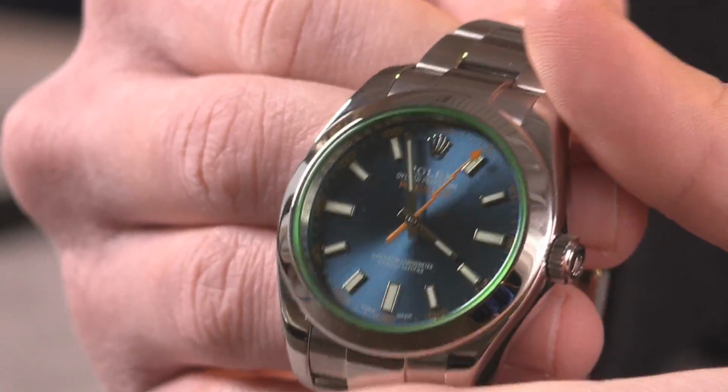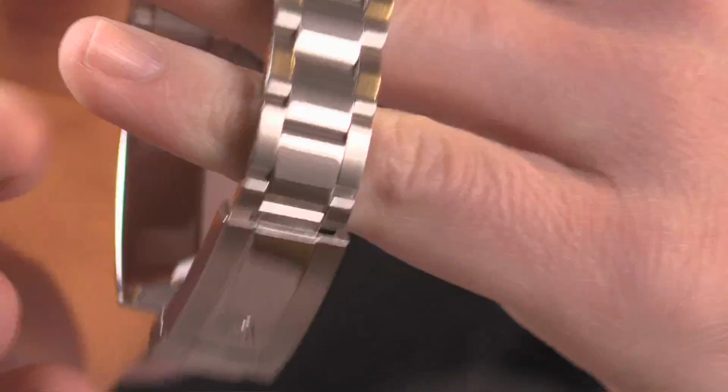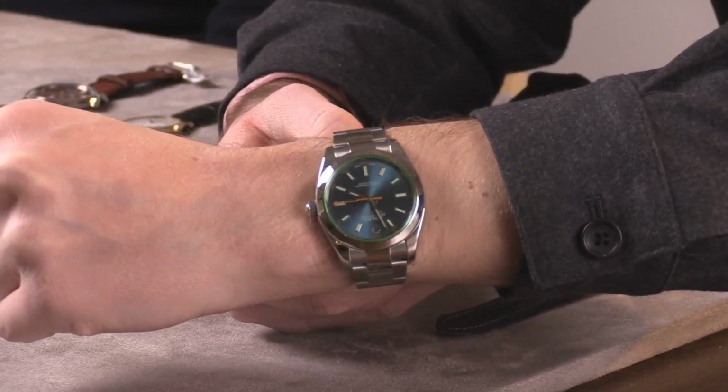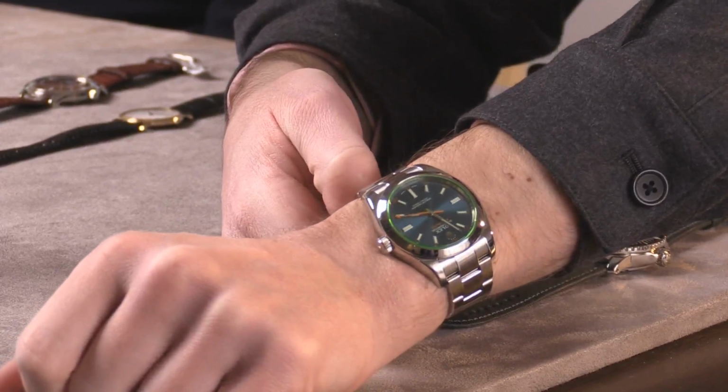It's still 100 meters water resistant, and because it does feature both the soft iron inner cage and the Rolex niobium zirconium hairspring, I believe this watch is a lot more anti-magnetic than advertised, and I've been saying for a long time that I'm going to use an MRI to test this. That is still in the works.